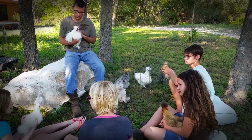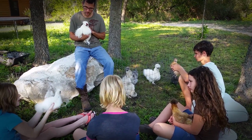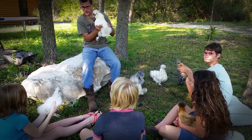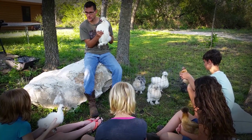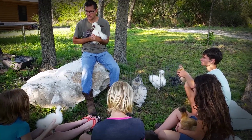Why are their beaks black? Well, I think that's because their skin tends to be black, so their feet, their nails, and their beaks have a lot of darker colors in them, where on other chickens it would be more of a yellowish color.